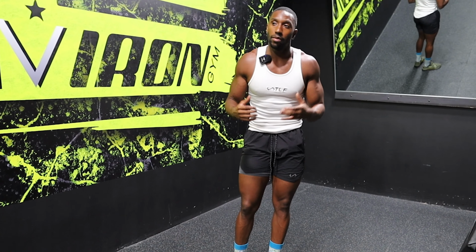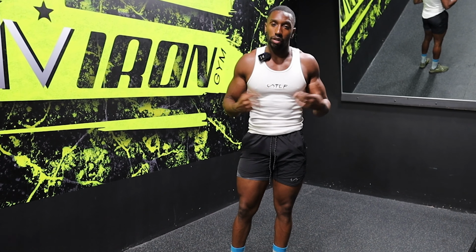If you're struggling, I know a lot of people say, oh, I don't have good hip mobility. Yes, I recommend doing hip mobility exercises to help create depth. But if you're still unable to really get depth and you're just not comfortable, it's actually going to be your ankles.